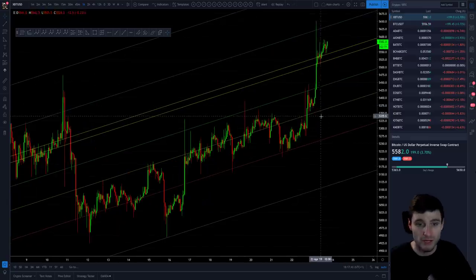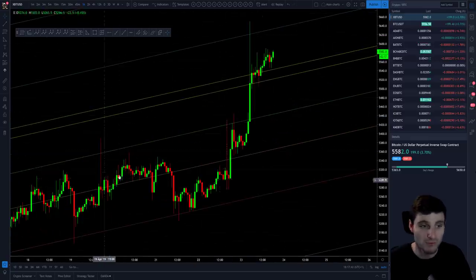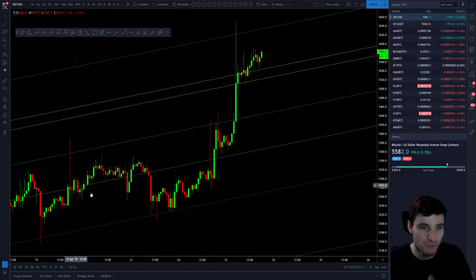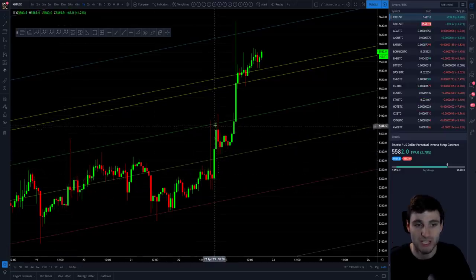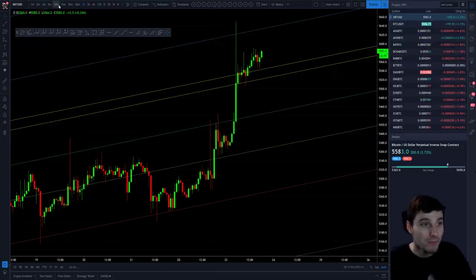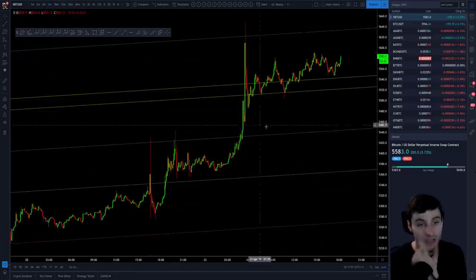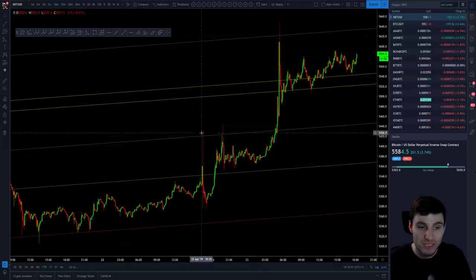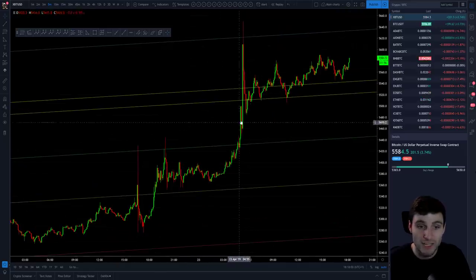Then over the last few days, you see rejection from the 0.5, again and again. The more times a level is tested, the weaker it gets. Then we'll zoom into the 5-minute chart. I had my eye on this, but I didn't trade it. You can see we got rejected from the 0.5, and rejected from the 0.618.